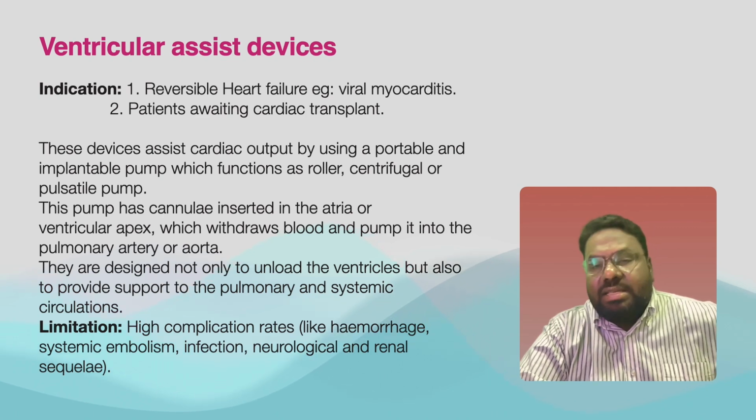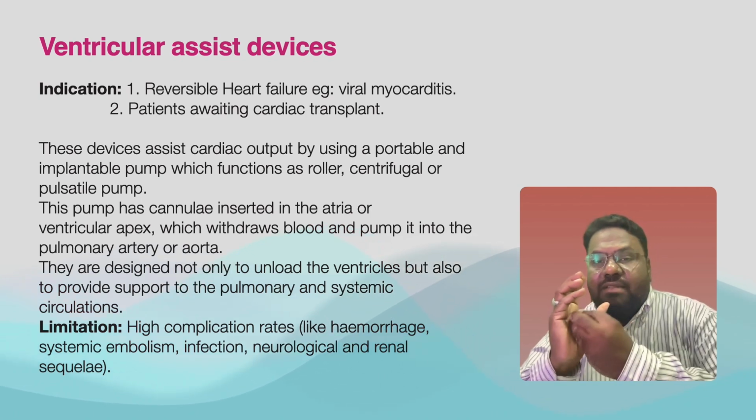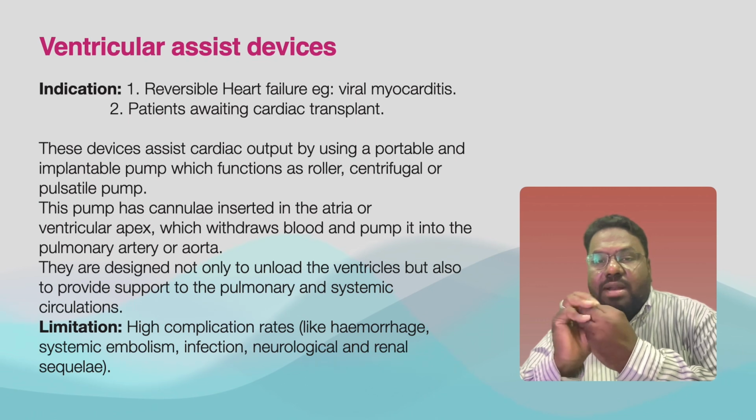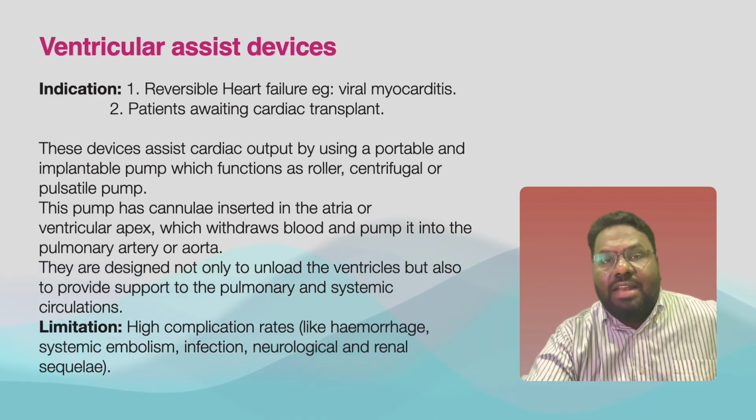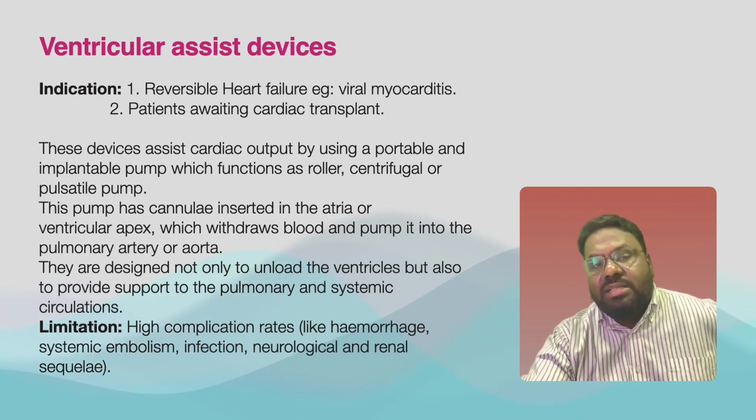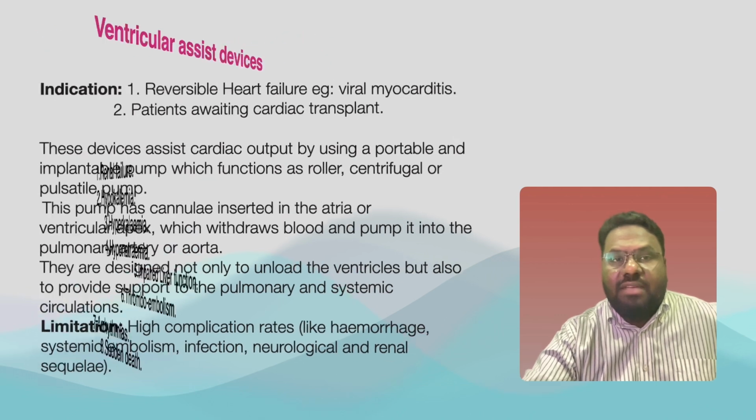Talking about the ventricular assist device. In the left ventricle, if you put one device, it may assist the left ventricle to contract. Alright, especially in patients who have reversible forms of heart failure like viral myocarditis, and in patients who are waiting for cardiac transplant, in such patients you can use a ventricular assist device.